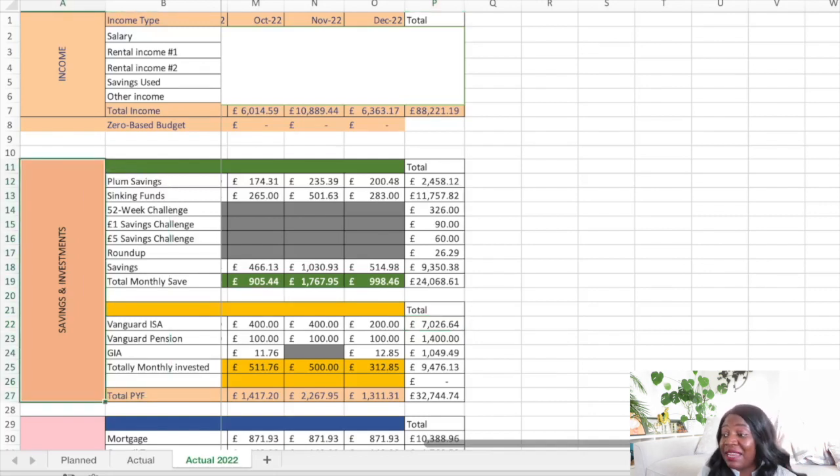So if we just focus on my savings and my investments and how much I brought in, I was able to save and invest. So when it comes to savings, I was able to save over £24,000. That number blew my mind. I actually didn't realize how much I had.